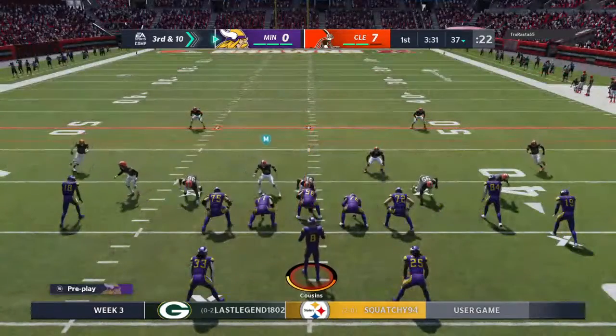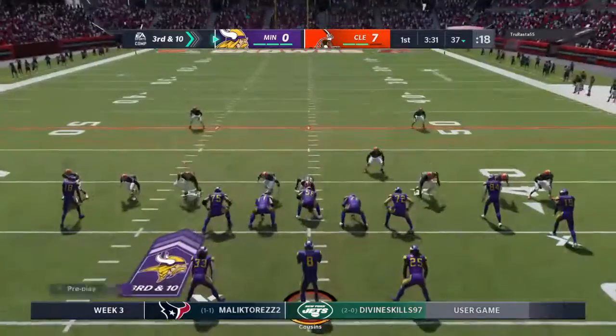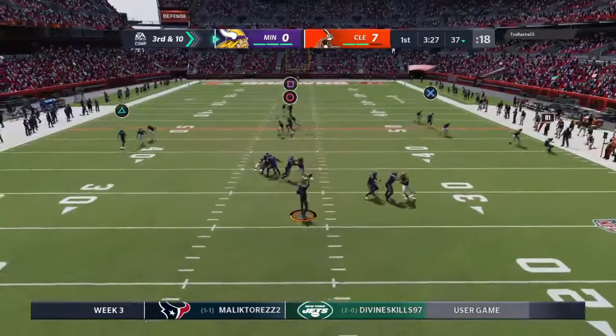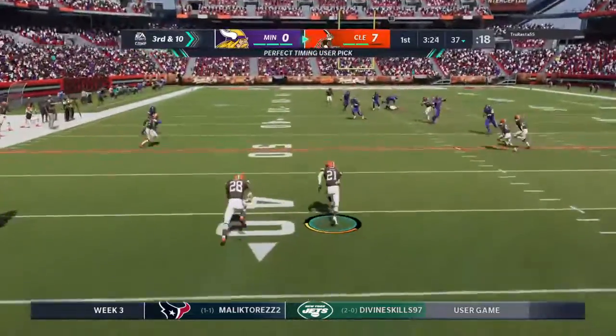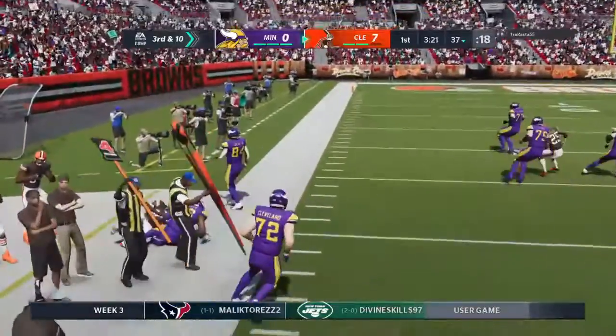The threat of a 2nd straight punt to start the game is looming as they come up 3rd and 10. Again, it's Cousins. Oh, going for Jefferson downfield. Into double coverage, and it's intercepted. Picked up by Denzel Ward.